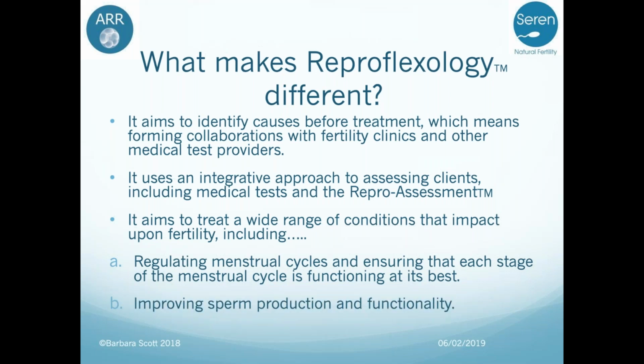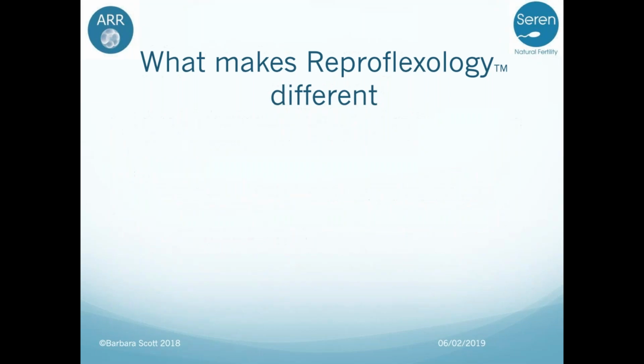We also want to improve sperm production and functionality, so the numbers of sperm, how well they're swimming, and how well they're formed. And there are lots of different ways of doing that. So, we use reflexology techniques, and we also recommend diet, nutrition, and lifestyle recommendations to help clients, to empower them really, so they feel they're doing something as well that will help to improve their fertility.